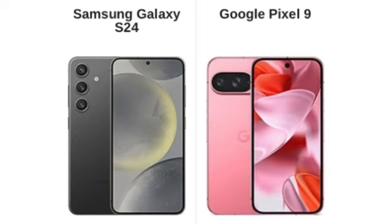The S24 has a smallish, or very smallish, 4,000 milliamp battery compared to the 4,700 milliamp battery on the Pixel 9. Both of these have semi-fast charging, 25 watts, Samsung 27, Google, but both will charge around 50% in 30 minutes, and both have wireless charging and reverse wireless charging.